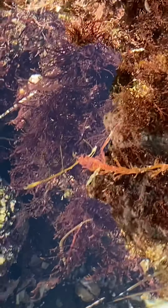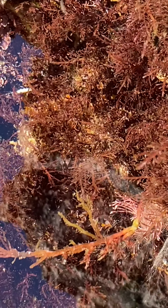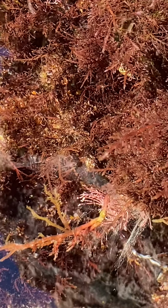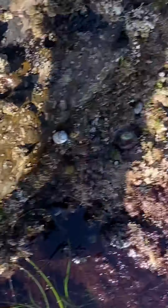Where'd you go? Oh. Now he's a bit deeper in there. He's no longer moving his claw to his mouth. He's just moving his little antenna. I'm gonna try to get a better position.